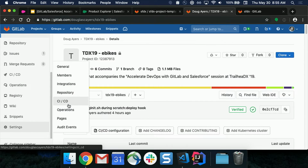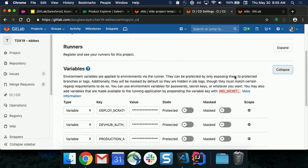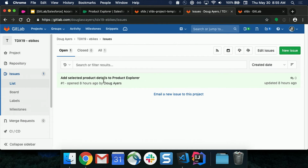In the settings, I've already come in and set up our CI/CD variables. And this is all discussed in the README for the templates, so no worries there. And here we've got the auth URLs for the DevHub, production, and sandbox that the pipeline's eventually going to commit into. Now in this project, I've also gone ahead and created an issue.